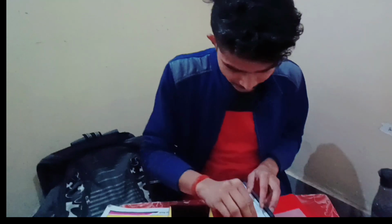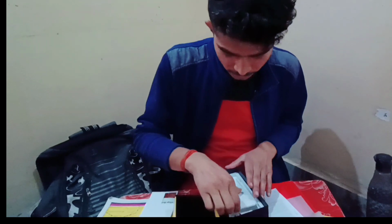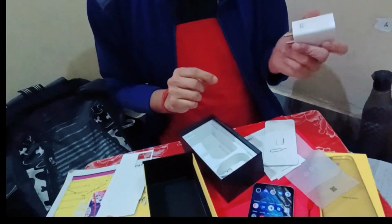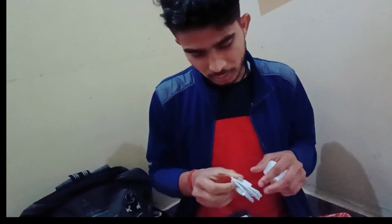Now what are the additional things given here? There is a SIM tray which is given here, and there is a 33-watt charger, 33-watt fast charging. You can charge it in at least 1 hour. It takes time to fully charge your phone. And a C-type cable is given here. This is the C-type cable.